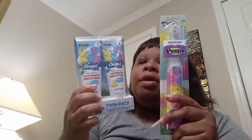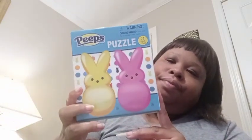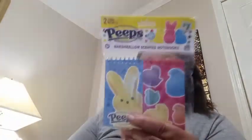Hold on, y'all. Let me move some of this stuff down. She got the Peeps toothbrush and toothpaste. I can't talk today. Peeps Lollipop Rings. Peeps Puzzle. Some more Peeps stickers. She got a Peeps cup. She got Peeps marshmallow scented notebooks.